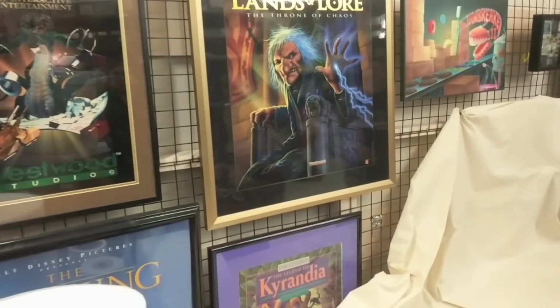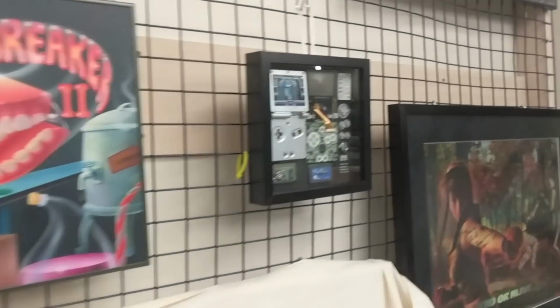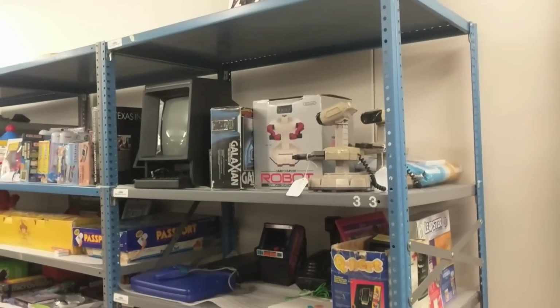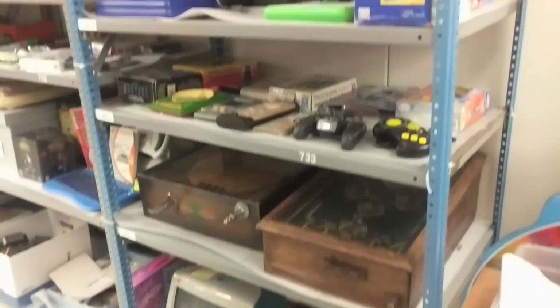Here's some illustrations from somebody who made a lot of PC cover art. And maybe you know the name, and maybe you can tell me who that was. But then we also have a shadow box that has the internal organs of a Game Boy Advance SP. All right. Random Vectrex sighting. I promise you it's not going to be the last Vectrex sighting in this video. That's for sure.